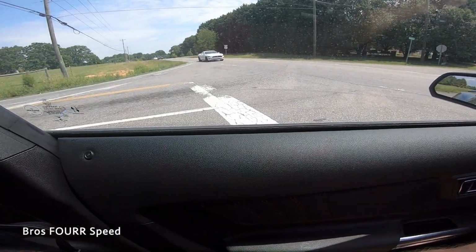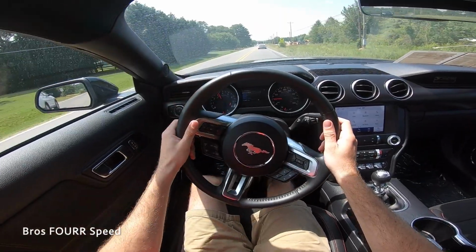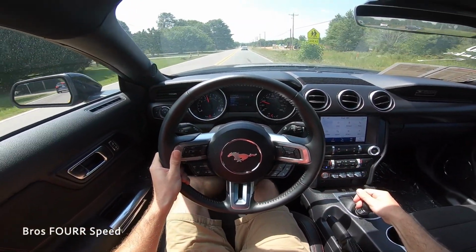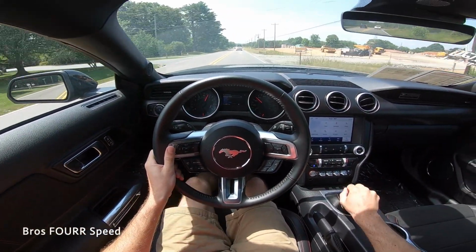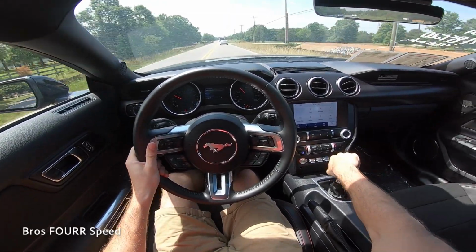And as we merge out into traffic here, as we get behind a Mustang, up to speed just like that.